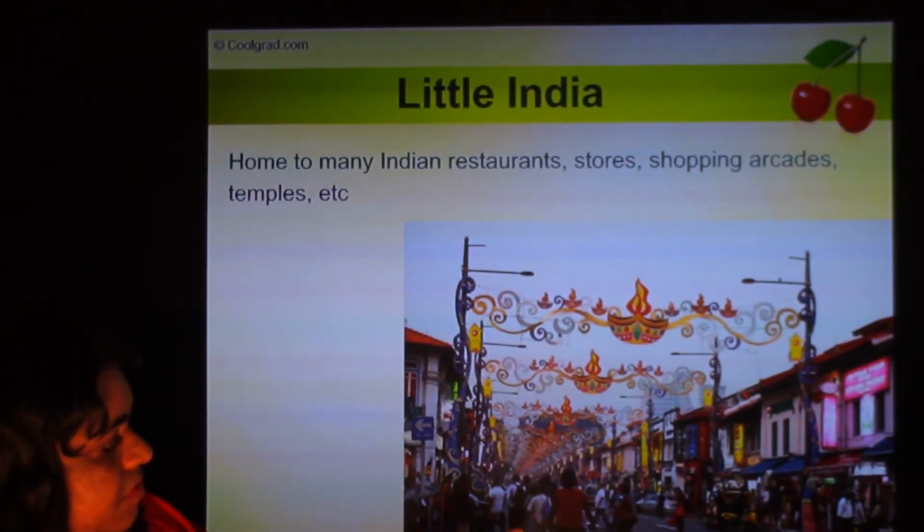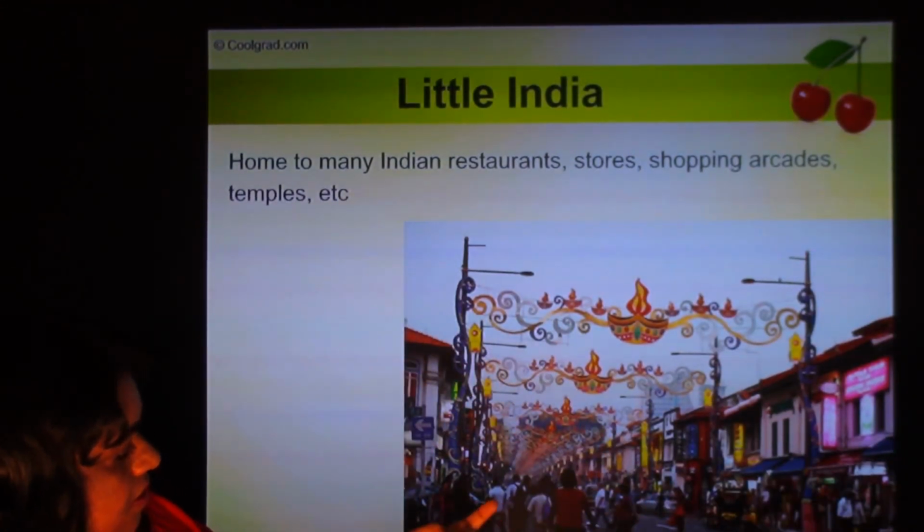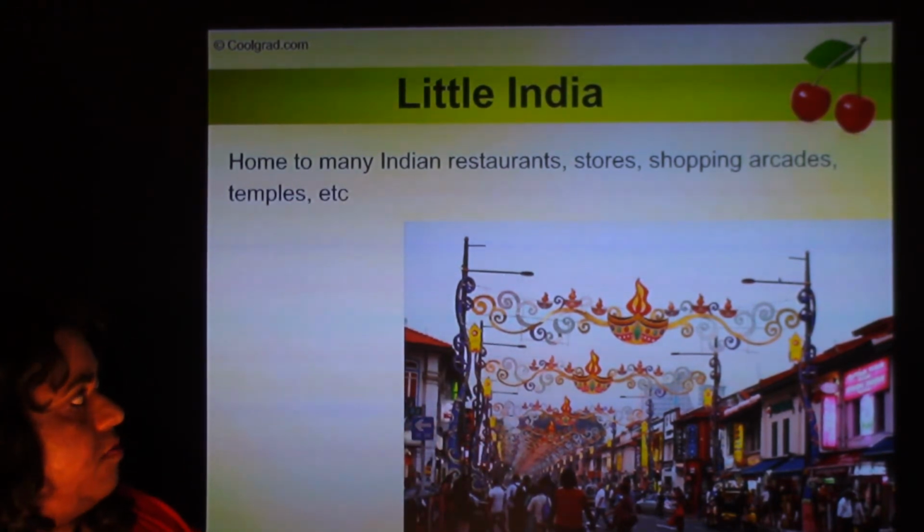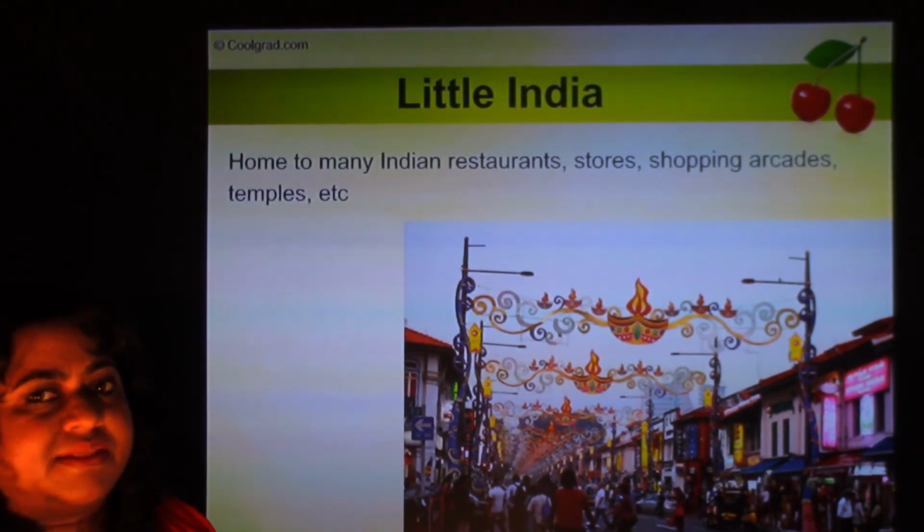Little India. It's a whole big area where there's a lot of Indian restaurants and Indian stores and shopping arcades, temples, a lot of things. I've been there. It's really nice.